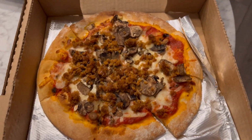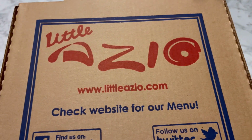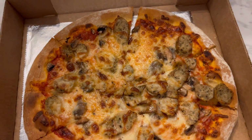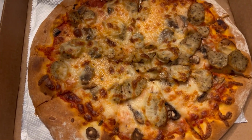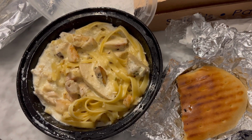Okay, so this is sausage mushroom. This is where I went. And this is a 12-inch chicken sausage. And I think it was mushrooms. And chicken Alfredo.